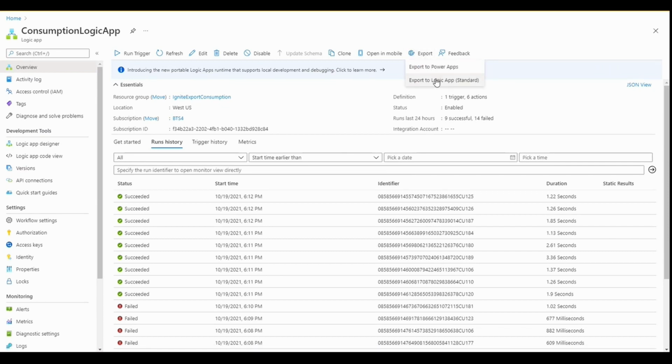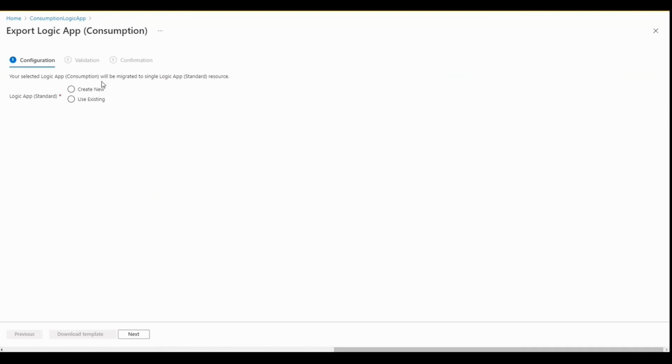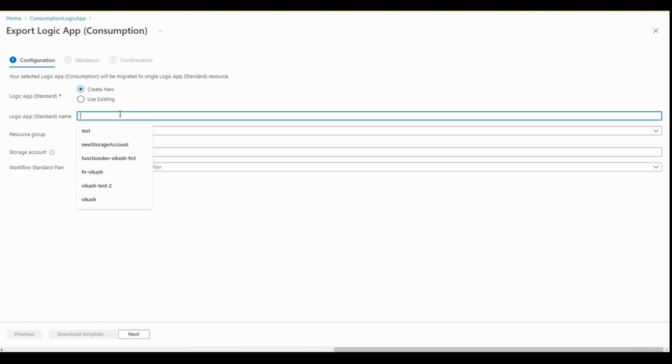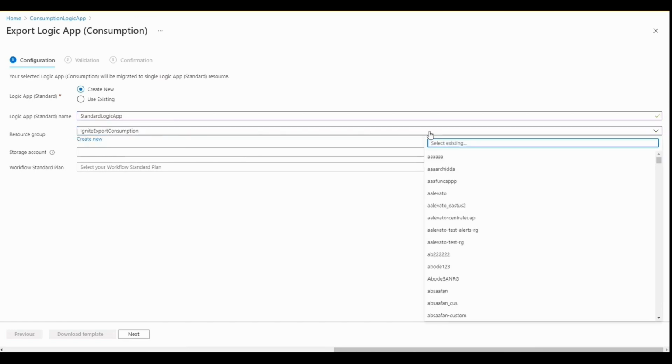Now, this isn't a complete migration in that your old resource will still be here if you do the export. It doesn't override anything. It just takes what you have here in Consumption and puts it onto a new Standard resource. This means you can keep all your old run history if you need and do the full migration when you're confident that you've tested everything in the new platform. This gives you more control and the ability to fall back to your old Logic app if you need.